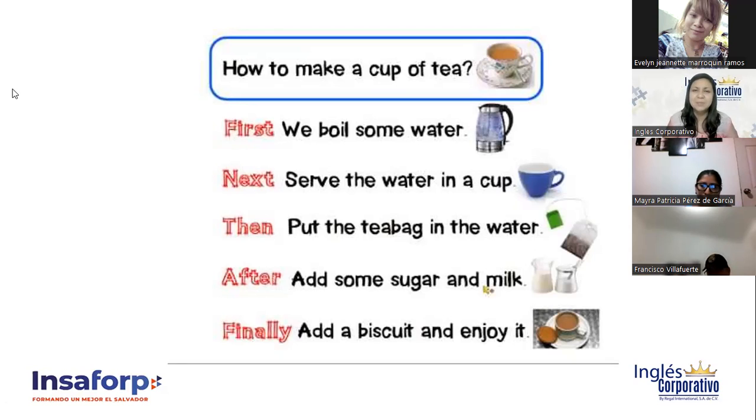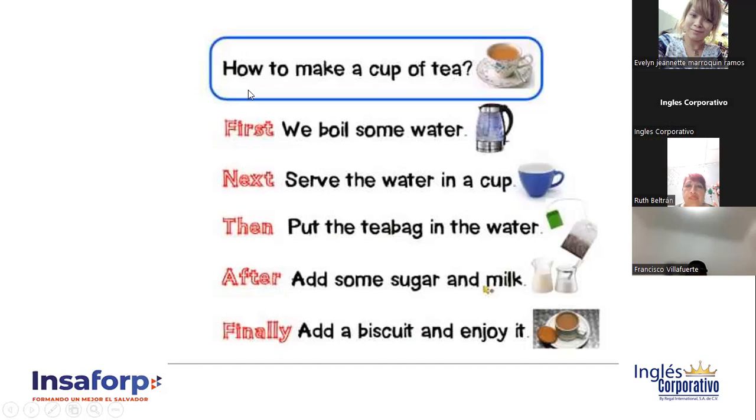And we have this example, how to make a cup of tea. I need a volunteer to read the steps to make a cup of tea. Okay, Jenny. How to make a cup of tea. First, we boil some water. Next, serve the water in a cup. Then put the tea bag in the water. After, add some sugar and milk. Finally, add a biscuit and enjoy it. That is the best part.